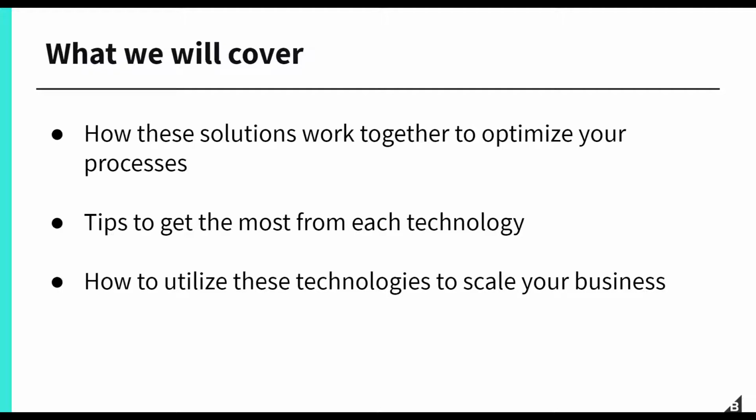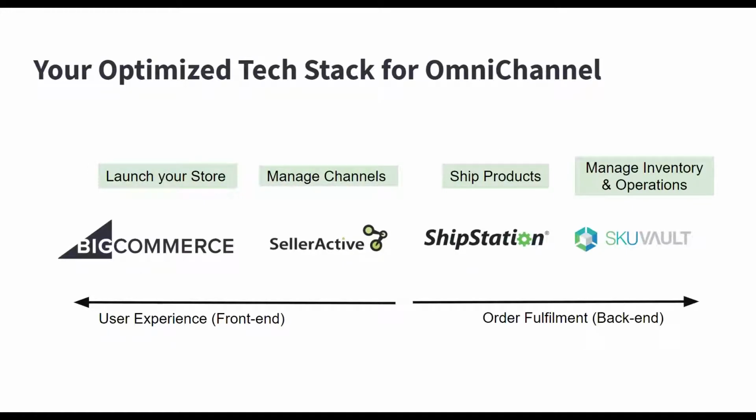We're really excited. And the way that we're going to present this webinar is kind of in sequential order. You're going to launch your BigCommerce store first. You would then put a SellerActive type solution into place to manage all of the channels as you scale to Amazon, eBay, Walmart, etc. And then from there, as orders are coming in, you're going to start shipping those products out with Shipstation. And once you have all of that set up, you're going to find that your warehouse is going to be pretty complex. And you're going to need to put a solution like SkuVault into place to manage all of your inventory and all of your operations. And so we'll kind of cover all through that.